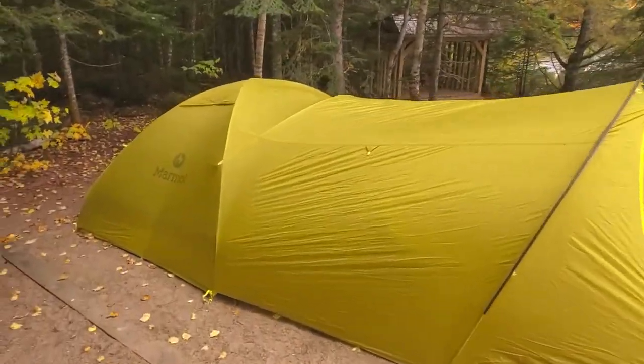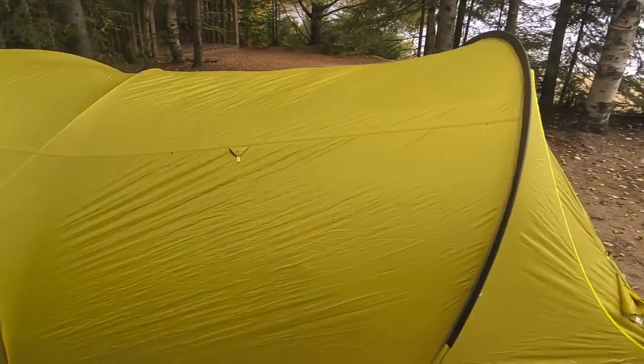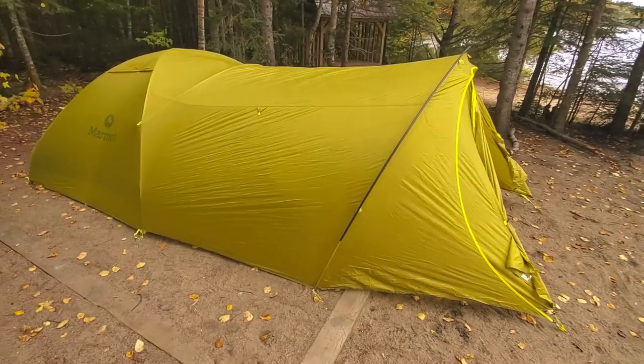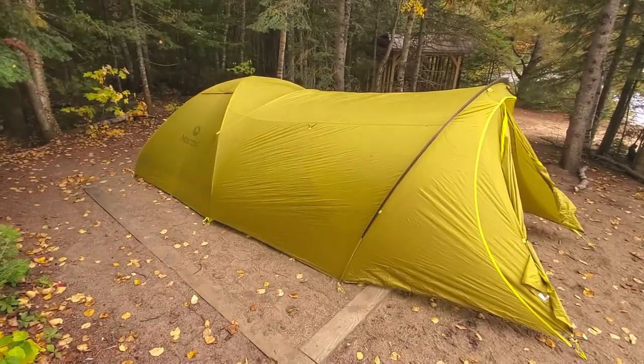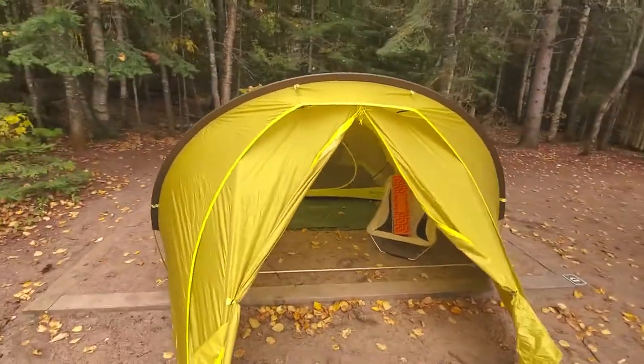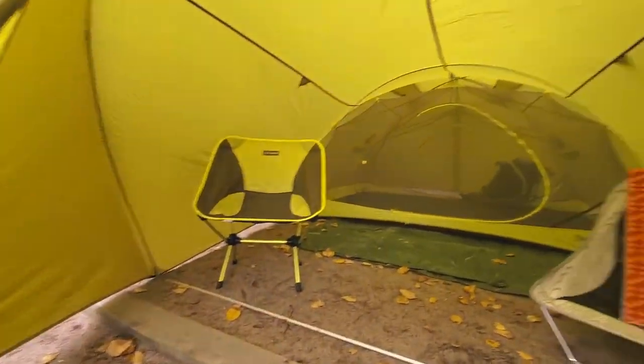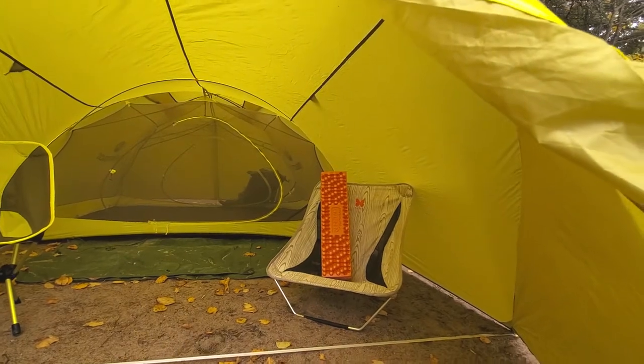So that's a Marmot Tungsten Ultralight Hatchback. So it's a three-man tent. You can see it's huge. Like the footprint of the tent is like 8 by 7 or something, but the vestibule area is just massive. You could sleep like another 3 people in there.